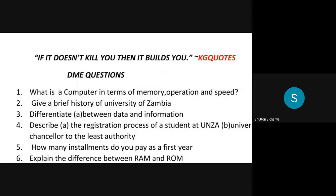Okay. You can say high speed, but I feel like you can also put in the issue of the system clock. I don't know if that would be enough.